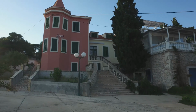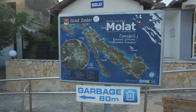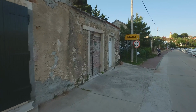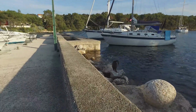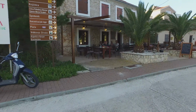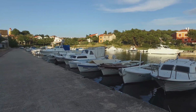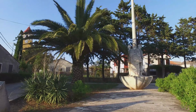Molat is the main settlement on the island, with 2 beautiful bays, Yaz and Lucina, which is a safe anchorage for boats. A modernly equipped harbour in a protected natural bay and a wide choice of accommodation in well-furnished apartments and rooms in family houses make Molat an ideal destination for all lovers of the true Mediterranean atmosphere.